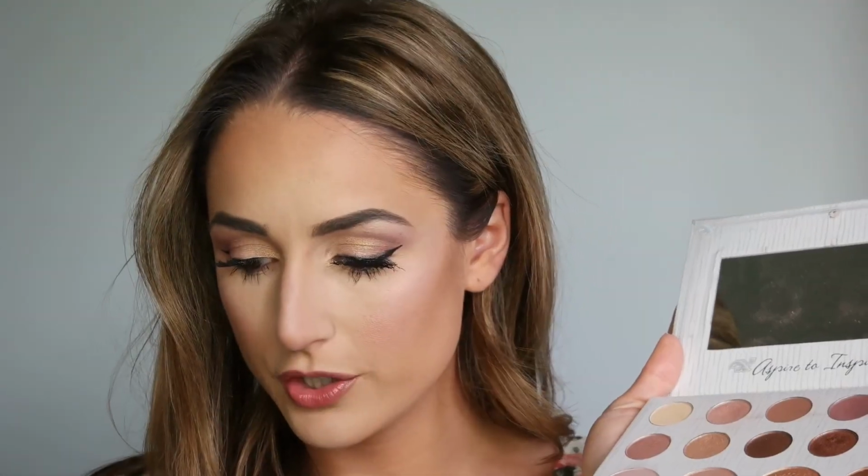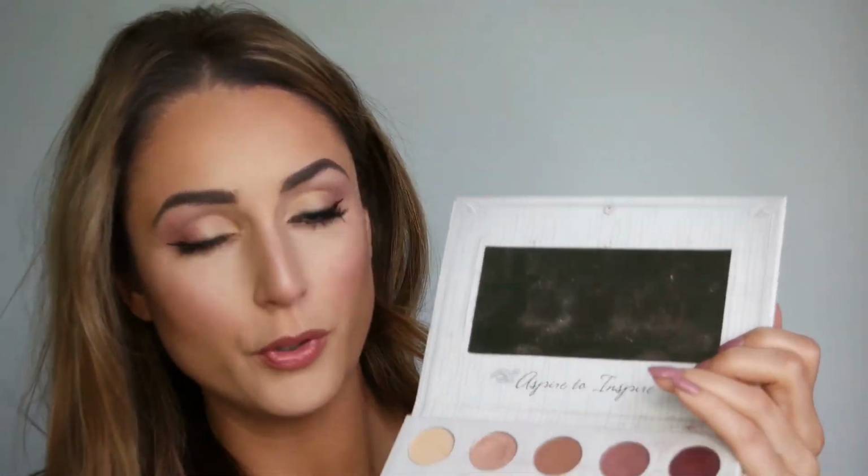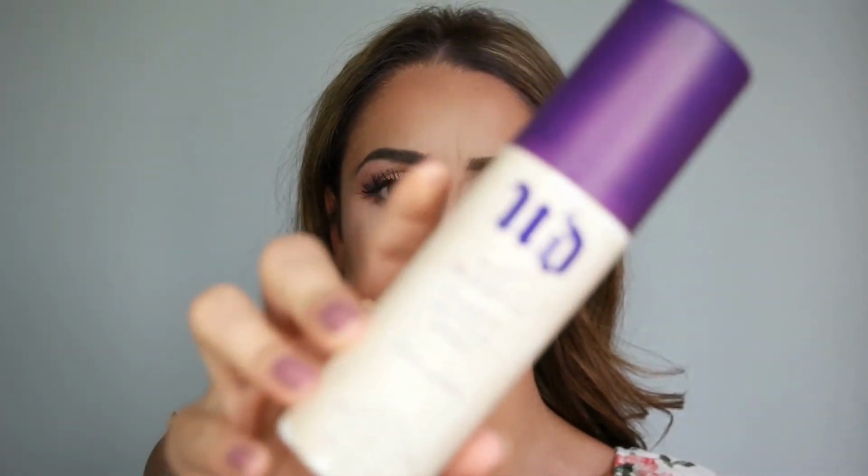Okay, I want to go back real quick with the Carly palette, and using just the tiniest little brush, I want to take a little purple and put it under my eye. And then I'm going to take the bronze and just put a little right here. So the finishing touch, you want to make sure you set your makeup. I like the Urban Decay makeup setting spray. You're just going to close your eyes and you should be good to go.